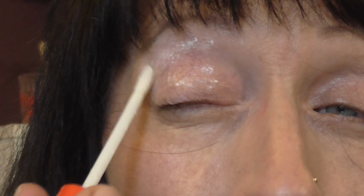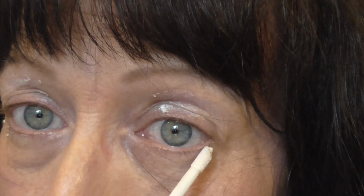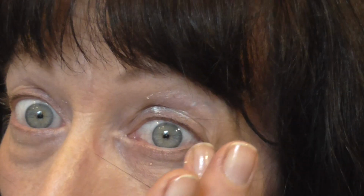So, when I do my eyebrows, I always run a little bit of this through my eyebrows, and it helps the eyebrow makeup stay on. And I put a little bit underneath where we're going to put the shadow down. Very carefully, because I have put my under eye stuff on. Oh, I just ran that over my eyebrow. Oh, it hasn't come off. Right, we've got to sit here now and let that dry.